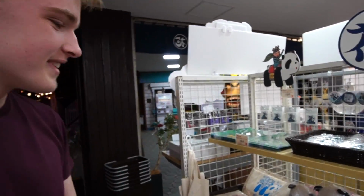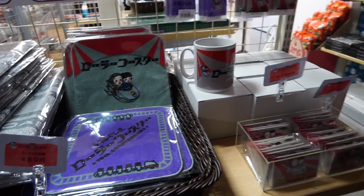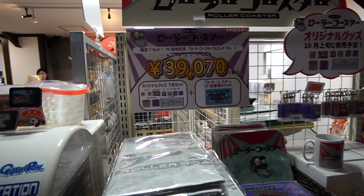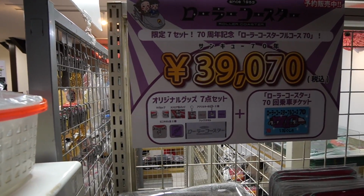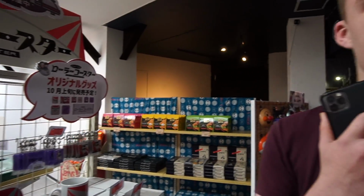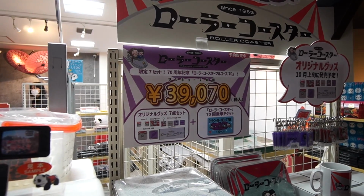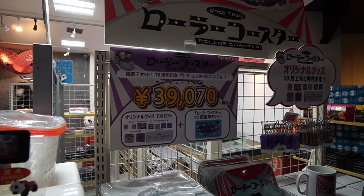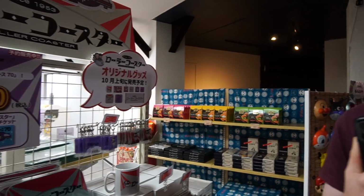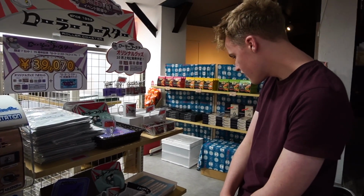And of course around here, you've got all these different bits and bobs. Of course, the roller coaster itself, around here you've got these little mats, you've got mugs, you've got a towel. Price-wise, it seems like you can get all of them for 39,000. Is that a poster you get as well? 39,000 is roughly 150 pounds. No, it's not. Isn't it? I don't think so. I think it's like 10, 50. I don't know. We'll work it out anyway, but the merchandise is crazy. Especially for a small park like this, you've got so much around here. So we're probably going to make a purchase or two, or maybe even 39,000 yen worth of purchases.